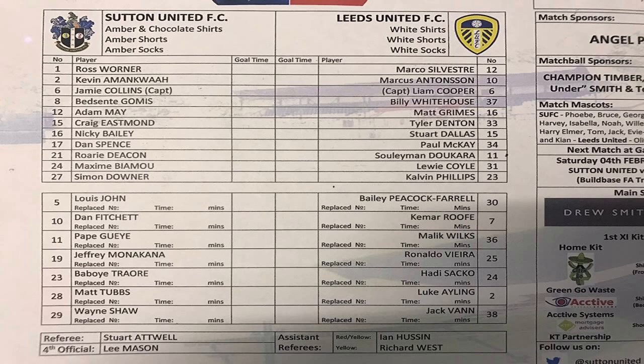Phillips. Now Leeds coming forward. They haven't got much time left. Coyle. Sacco. The very worst that Sutton are going to get out of this is a lucrative replay at Elland Road. Might be a whole lot more.